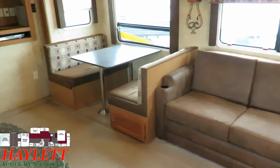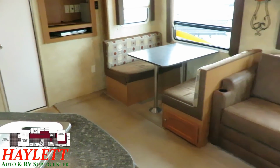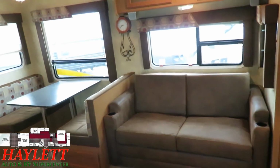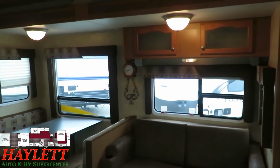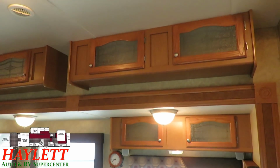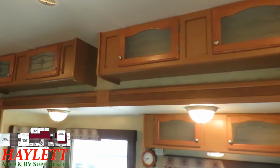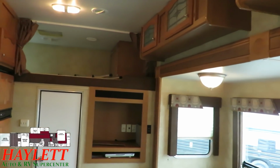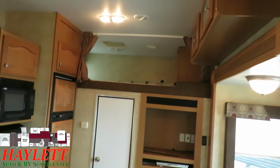It's not dinged up. I don't see a lot of interior scuffs, scars, or cabinet blemishes. I'm generally very impressed with the care and condition of this one. I like the overheads. You have a dual level overhead storage here. And one of the things I like is they didn't go with toy hauler cargo netting in your living room. They gave you actual cabinets. Nice touch there. Extra large loft above that rear garage section as well.